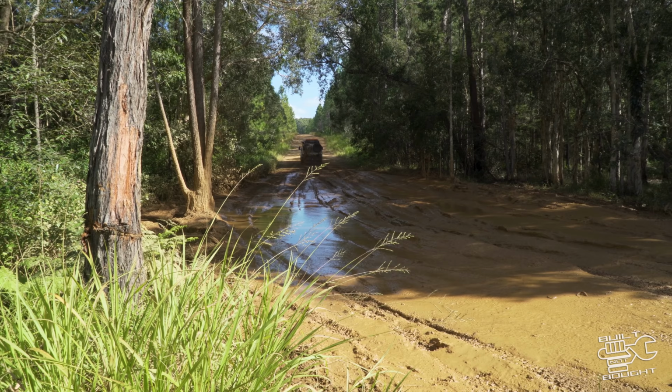Yep, straight. Keep going. Oh my God! Too easy. You didn't need lockers, nothing.